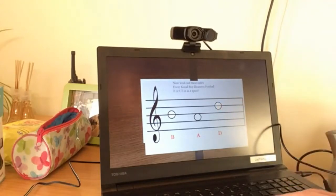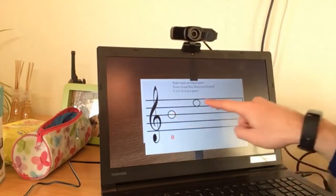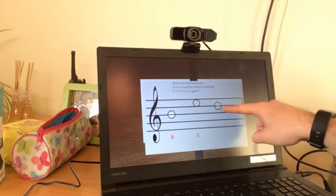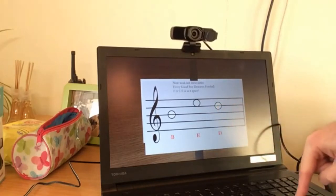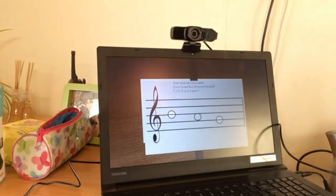I'm going to show you one more and then you're going to have a go by yourselves. So, Every Good Boy, because there's a line going through it. FACE, F-A-C-E, a line, Every Good Boy Deserves. So we get the word bed. Right, your turn. I'm going to give you 30 seconds. Off you go.